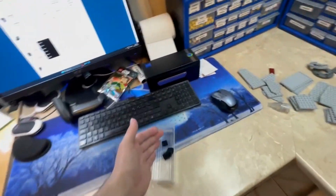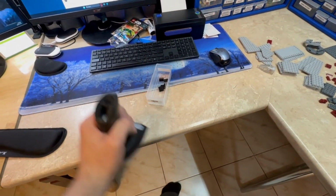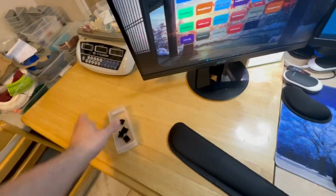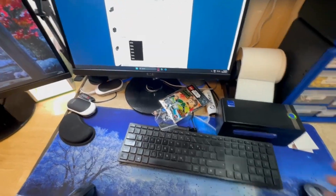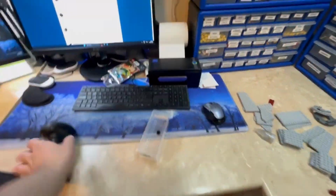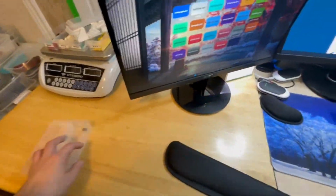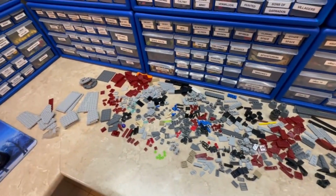Then I can just place those in the drawer, grab the scanner, scan the drawer, there's that, and then set that on the side, and then rinse and repeat for the entire thing. Let's just do one more. Grab a drawer, then place it down, find the part, and remember this part's right here. Then scan that in and put it to the side, and then just go through that process for every single one of these parts.